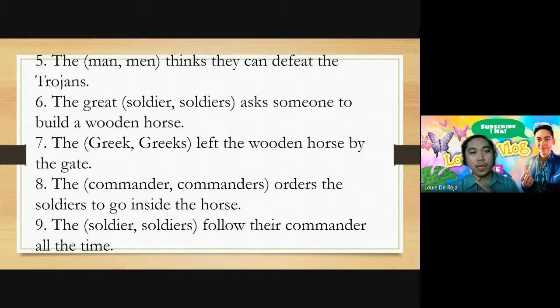Next, number 6. Sentence number 6. The great soldiers asked someone to build a wooden horse.